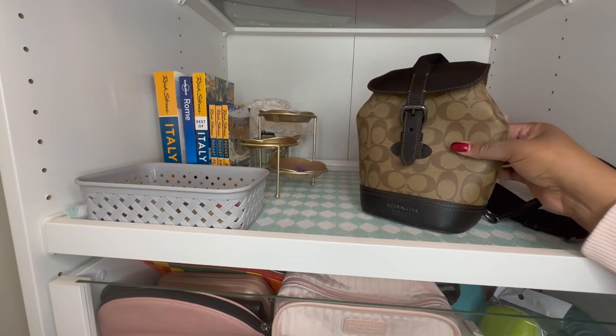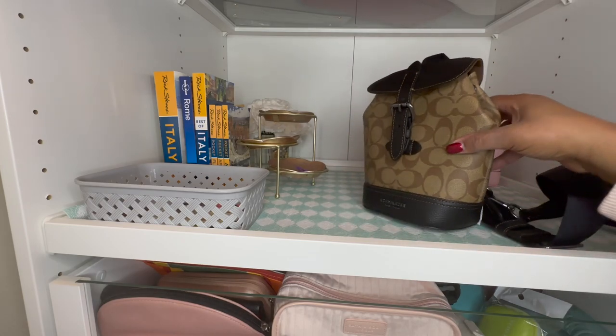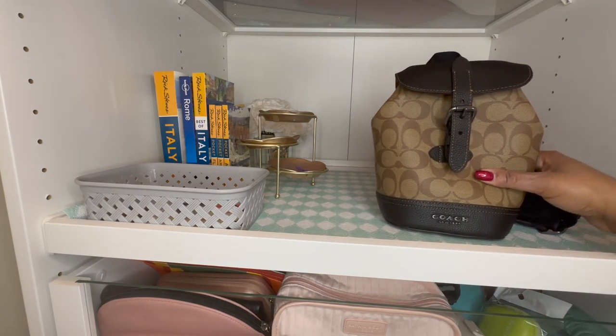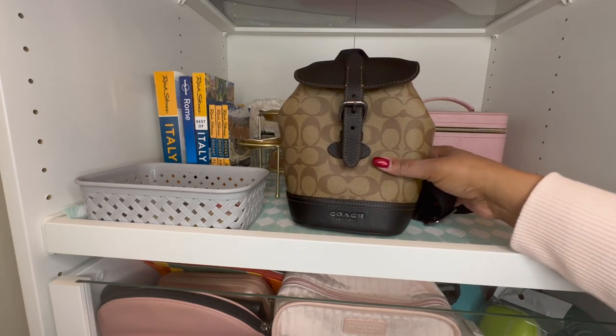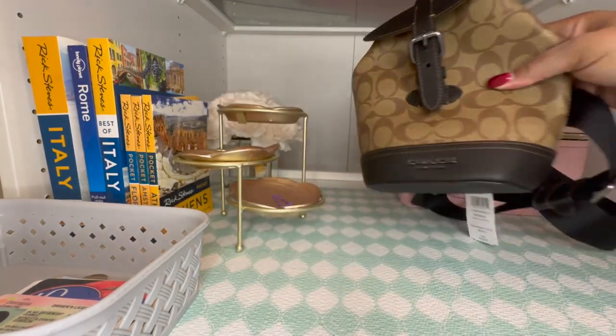But I just picked this one up. It has this little slit in the back, so you can get to it from the back without opening the top part. So I have this right here because I'm taking this with me on my next vacation. And then over here in the back, I have this, let me move this out of the way.